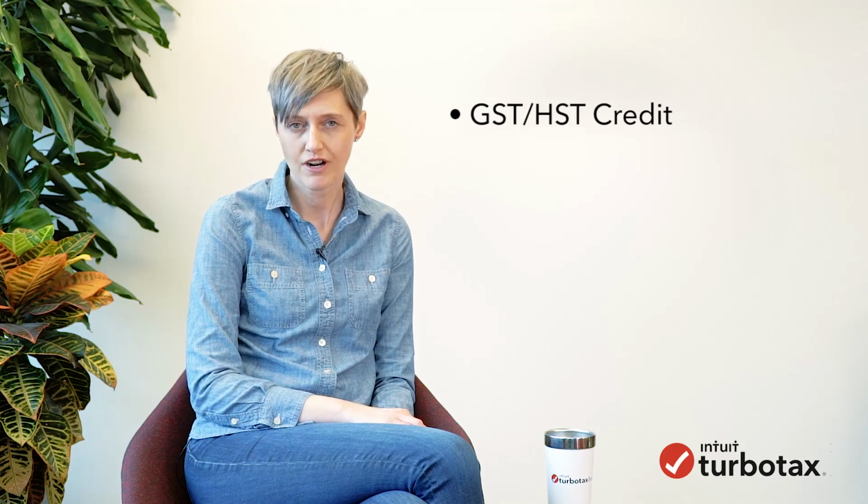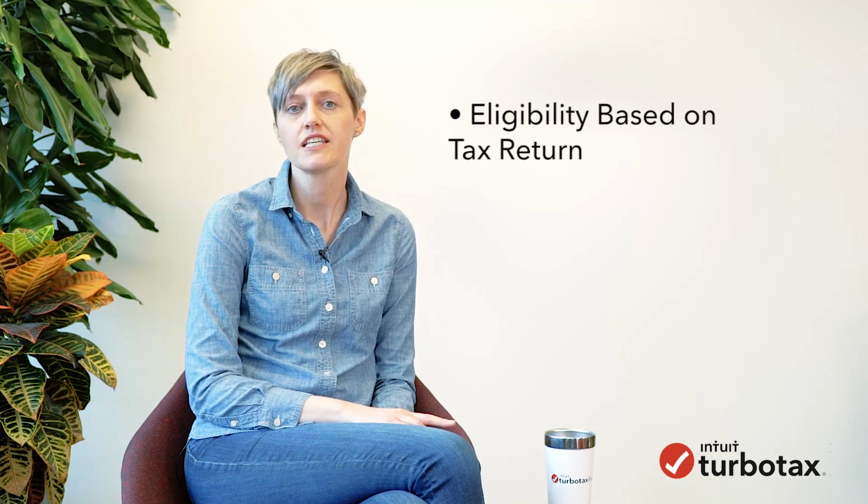On top of the convenience of having your information set up with the CRA for future filings, one advantage of filing is that you may be entitled to benefits. This could include the GST/HST credit, the Canada Child Benefit, and other tax credits specific to the province or territory where you live. The majority of benefit programs in Canada are income-based, so your eligibility is determined by your annual tax return.